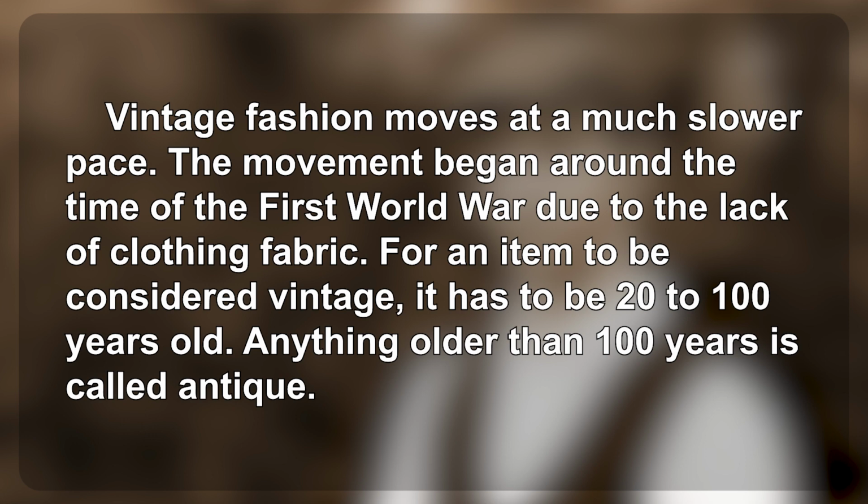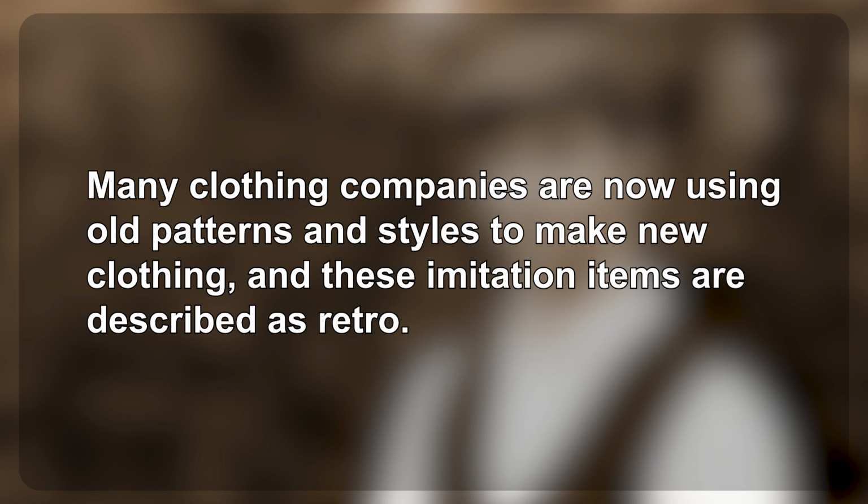The movement began around the time of the First World War due to the lack of clothing fabric. For an item to be considered vintage, it has to be 20 to 100 years old. Anything older than 100 years is called antique. Many clothing companies are now using old patterns and styles to make new clothing, and these imitation items are described as retro.